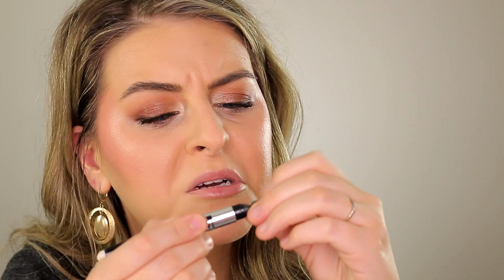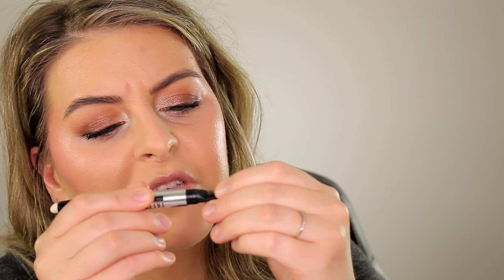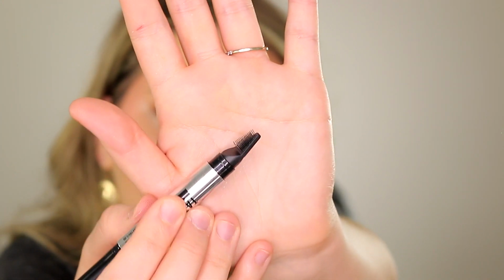Maybe I'm just not applying enough. It's got this little silicone looking brush thing on the side. It's like a triangle shape. I'm not a fan of the shape of this. Why is this a triangle? Why is this chunky and fat? It needs to be smaller and more precise. I don't get it.